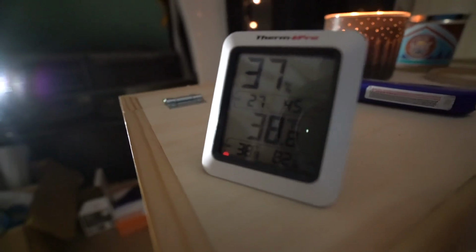The bed sheet is freezing. Ooh, the bed sheet is really freezing. Oh my god. This is gonna be a long night. So it's 38.8 degrees in here. Right next to the heater, it's honestly not that bad. You guys can obviously still see my breath.